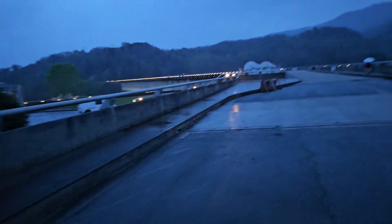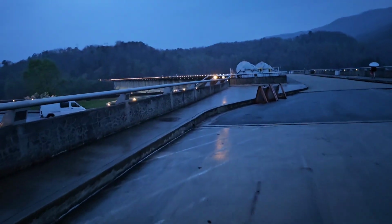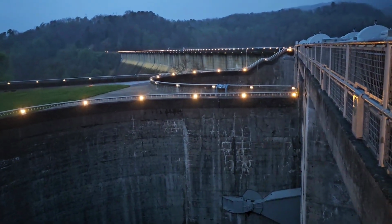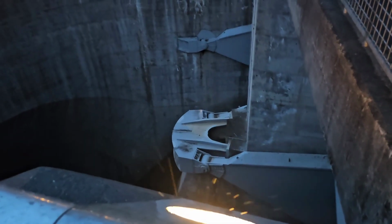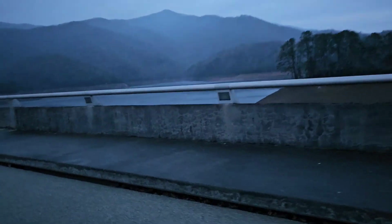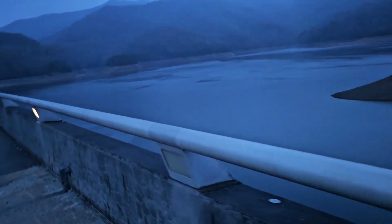Started sprinkling a few minutes ago. We put our umbrellas up, see how that works. Just got quiet. As I was about to say, power's being made. I guess that's not the generator, since it wasn't running continuously.